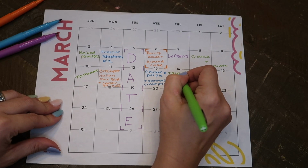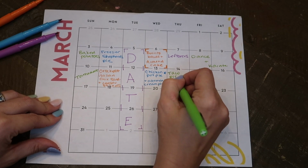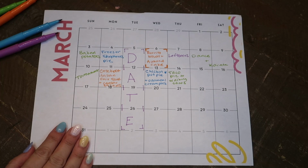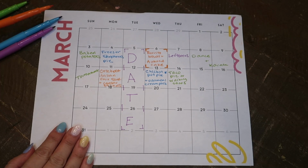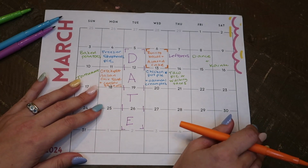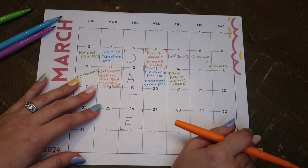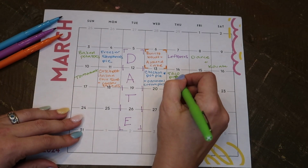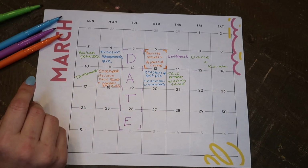Thursday is either taco pizza or walking tacos, depending on what our schedule looks like that day, and if we are eating at home or if we are eating at a park. Because of my girls' tumbling schedule and my boys' football and karate schedule, we might be eating with like a 45-minute break in between at a playground, or we will have 2 hours at home. I'm not sure what that looks like yet.